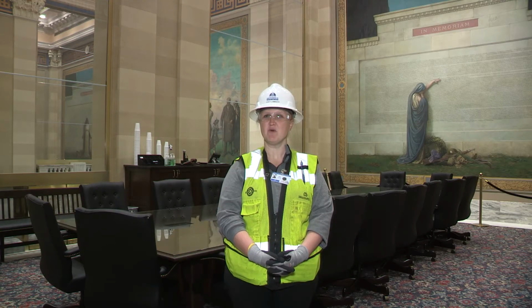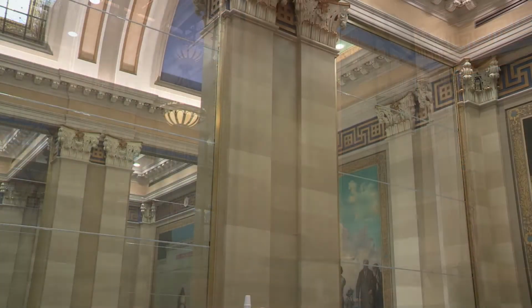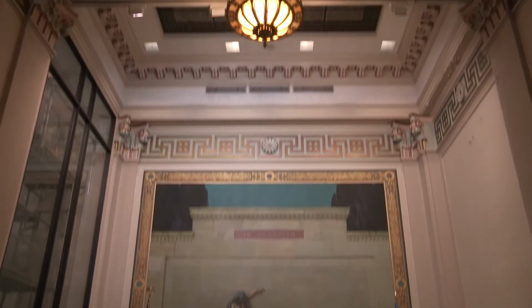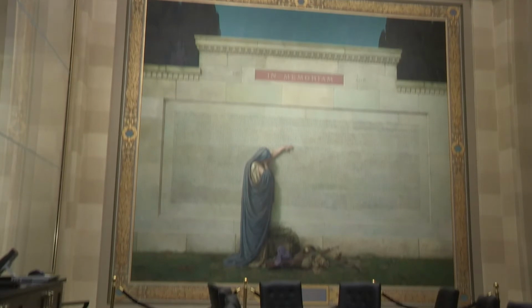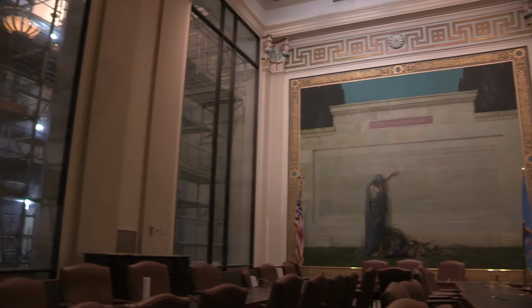Here we are in the level 4 and 5 South Committee rooms. We have completed the installation of the glass walls. They are 2 levels tall and very heavy, and it was quite a construction feat, both for getting the glass into the old Capitol and getting those large pieces of glass hoisted in place. We did open this space in February of 2021, just in time for the legislative session.